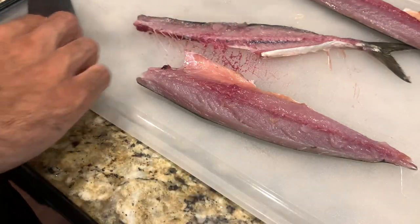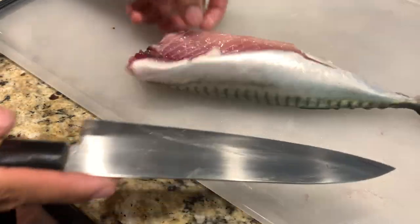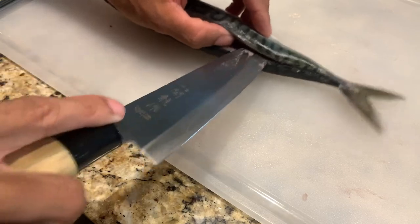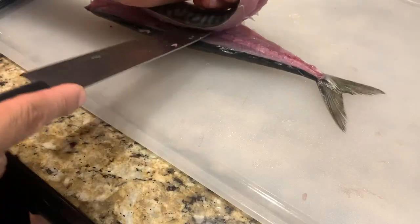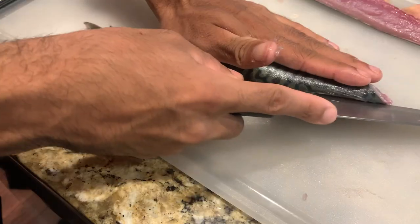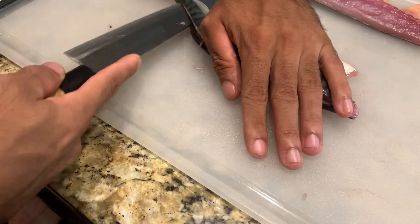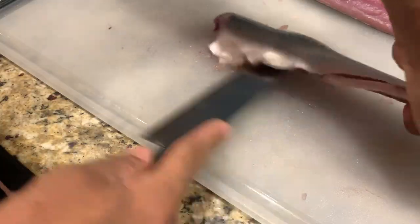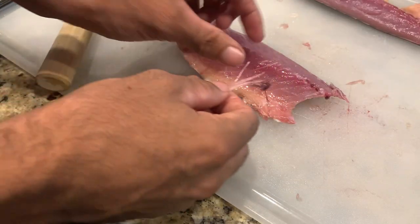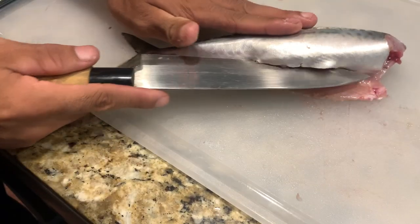Second piece of meat. And same thing. One cut. Make a guideline. Back, little guideline. Honestly, with these ones, we can kind of just pull the rib bones. All right, last one.